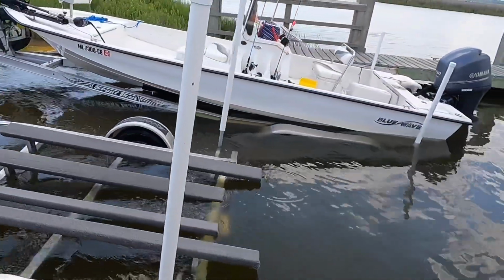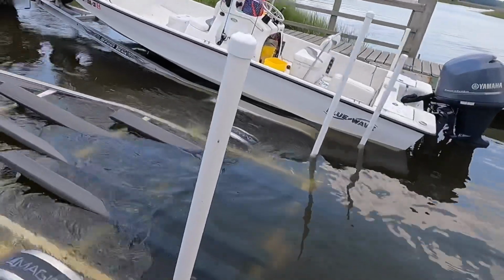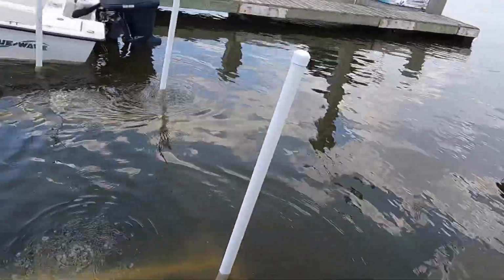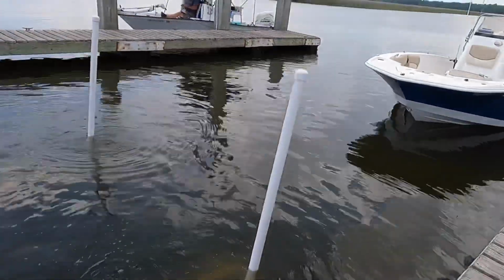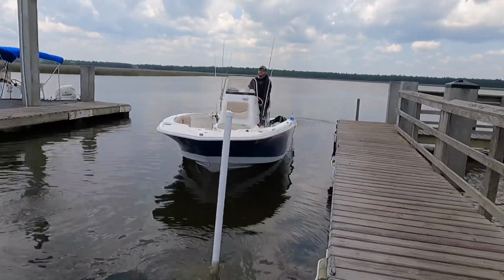This is how you're supposed to do it, guys. Most boat ramps fit two boats. All right, Jonathan. Just come up a little bit. Come on, just come in here a little bit. Just a little bit more up. Jonathan, go up. All right, right there.